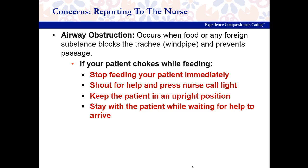So what do you do? What if your patient chokes while feeding? You'd want to stop feeding your patient immediately. Shout for help as loud as you can. Shout for help for the nurse, the STNA, and press the nurse call light. Keep the patient in an upright position. This will be very important. And also stay with the patient while waiting for help to arrive.